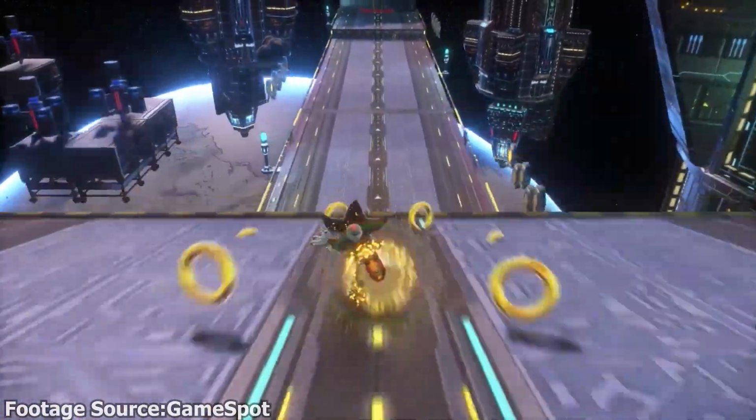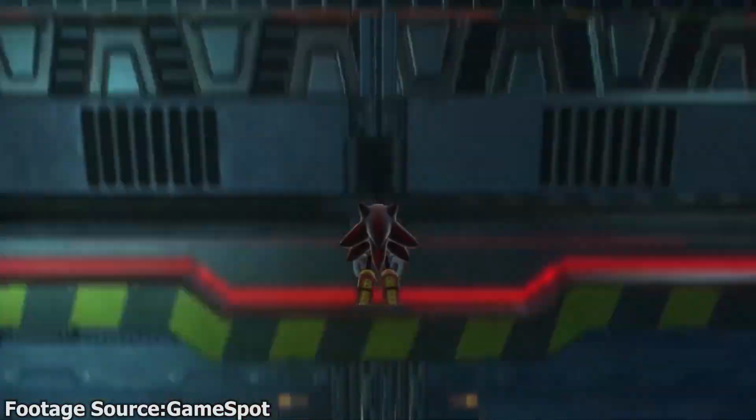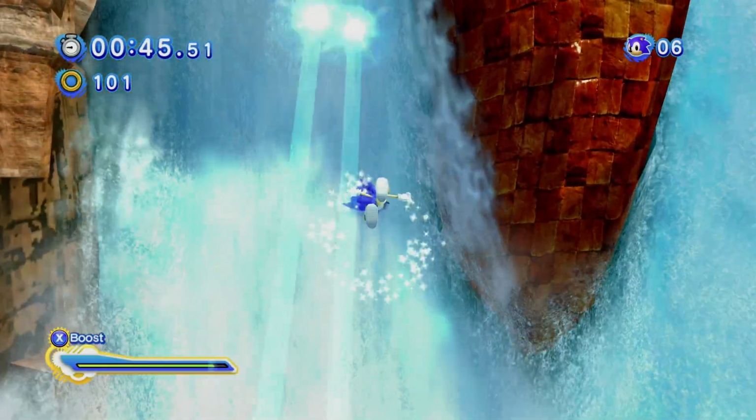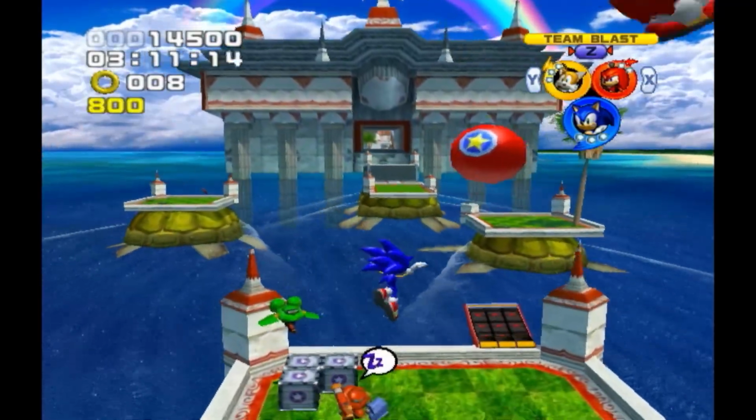I noticed a bunch of people were, and still are, a little skeptical, saying that the level design they showed looked a little too linear, which got me thinking, aren't a lot of 3D Sonic stages linear? What about linear Sonic levels is inherently a bad thing?